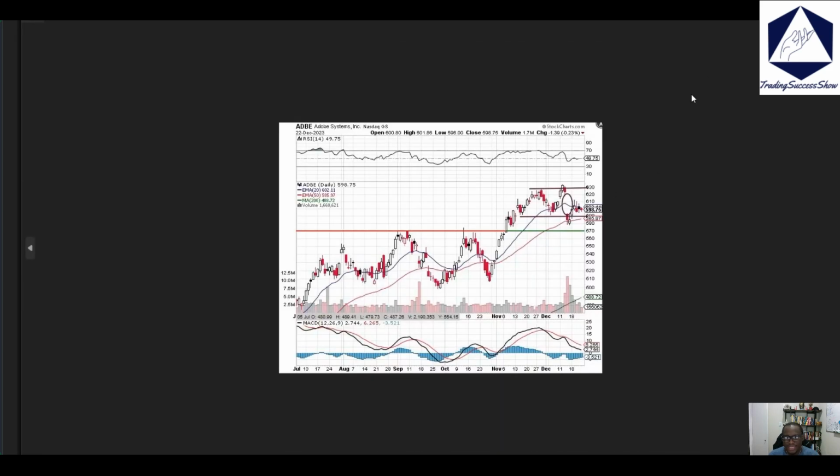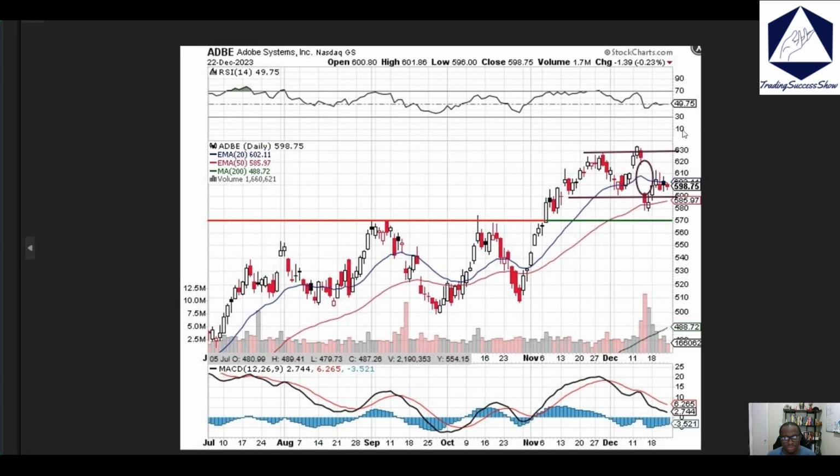Adobe as well, this actually really did good, pushing right into resistance of 630, only to create a gap back down, support at the 50 exponential moving average. So right now we're having an issue with the 20 exponential moving average. We either break through, cross through that spot to the upside, or we can reject it again and then go back to the 50 exponential moving average.